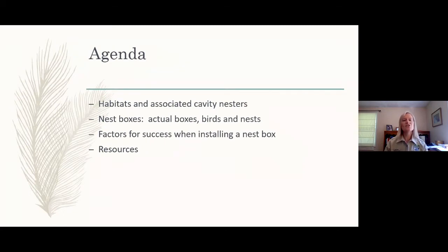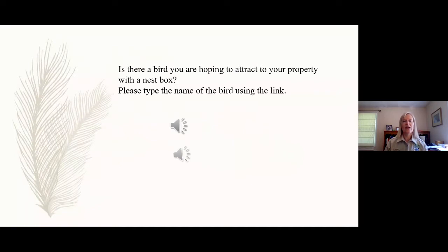So before we launch into the habitats and their associated cavity nesters, we have a question to ask you that you will have a link sent to you so that you can answer this question for us. And the question is, is there a bird you are hoping to attract to your property with a nest box? If you have an idea of a bird that you would really like to use a nest box on your property, please type the name of that bird using the link that you should see sent to you. And while you're answering that, I'm going to play the songs of two different cavity nesters.